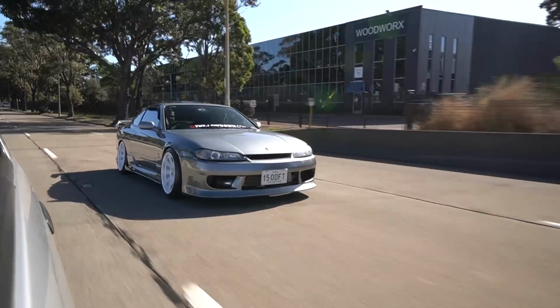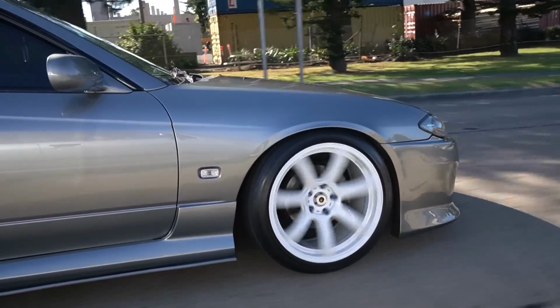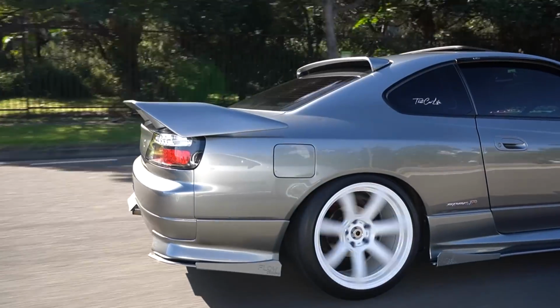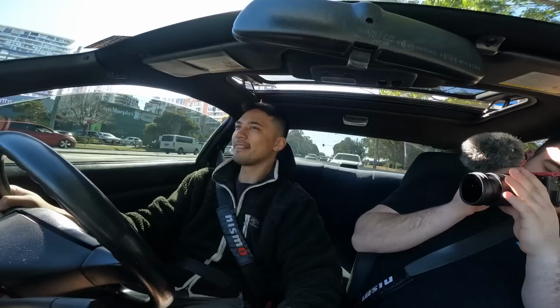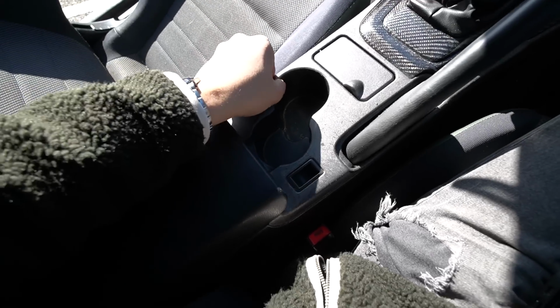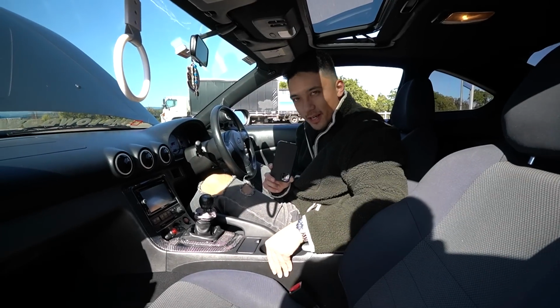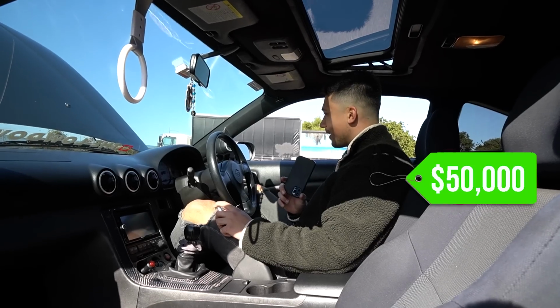Whoa! You're hitting full boost at almost under 3,000 RPM because of the stock turbo. Very peppy, very good for around the streets. Now this thing is slammed on some MCA coilovers and it does feel really good. It's actually really comfortable. He's got the stiffness set all the way on soft, I'm sure, because we're going over these bumps like they're nothing. In terms of price to performance, you get a lot for your money.